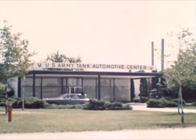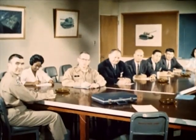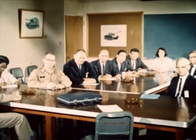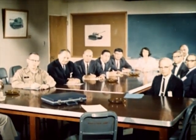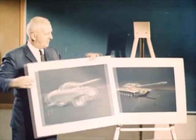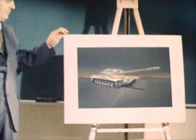Part of the Army Tank Automotive Center at Warren, Michigan. At this huge installation, military and civilian personnel are facing space-age problems of producing sophisticated machines of war. Sometimes the work of these dedicated men and women touches the area generally reserved for science fiction.